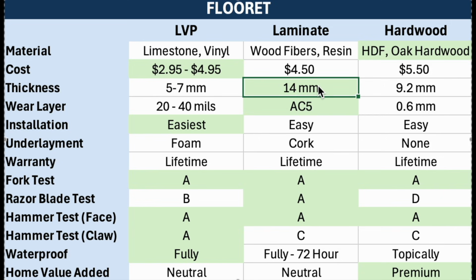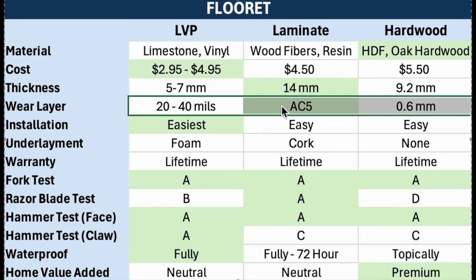I really liked the thickness of the laminate, and that, combined with its AC5 wear layer, made it a really durable option. Now honestly, all of Florette's wear layers are pretty phenomenal when compared to industry standards, like 40 mils is huge for LVP, and I know it's confusing that each type of flooring has its own wear layer measurement system, but the AC5 is just unmatched in terms of durability and scratch resistance.